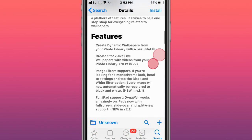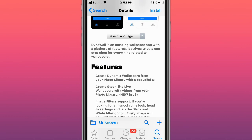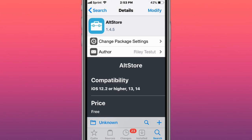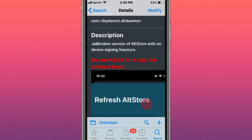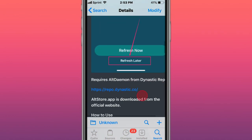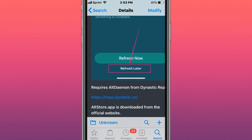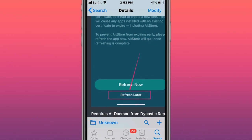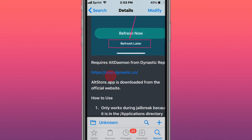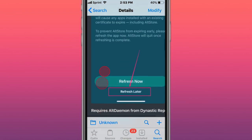This is called DynaWall, an amazing wallpaper app with a plethora of features. Tries to be a one-stop shop for everything related to wallpapers. This is called AllStore, and it's a ReProvision alternative. Allows you to sign apps, so you can have them while non-jailbroken and you'll still be able to use them. So perfect if you sign the jailbreak apps. You can just get back to a jailbroken state when you're non-jailbroken. So yeah, you also would need AltTheming from the Dynastic repo right here to use this without the computer.